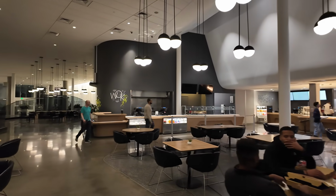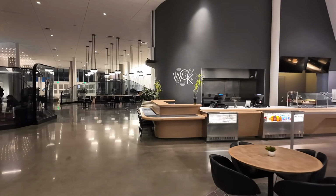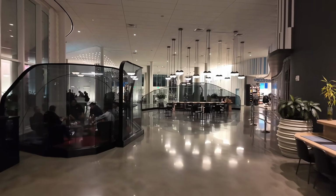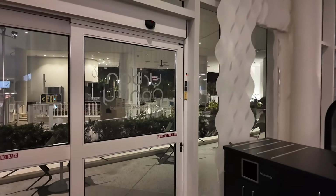But yeah, it's very informal in here. You can just come down whenever you want and sit here and eat it, or take it up to your room, which is quite nice. I like how informal it is in these hotels. And there are your dining options.